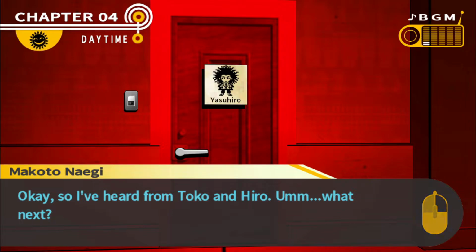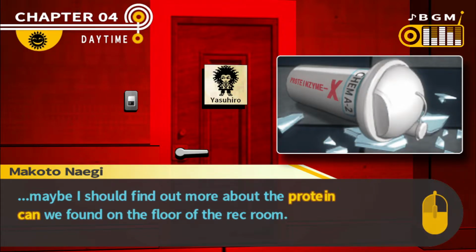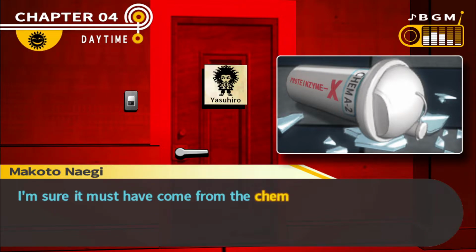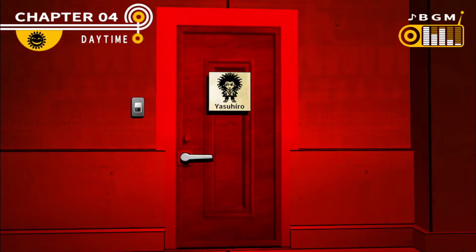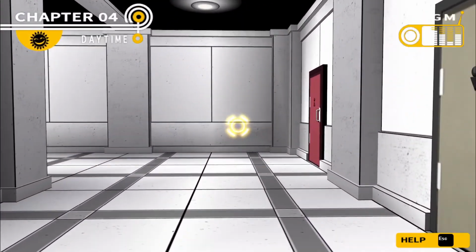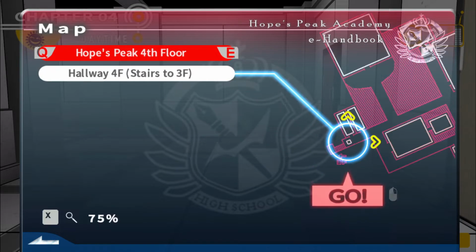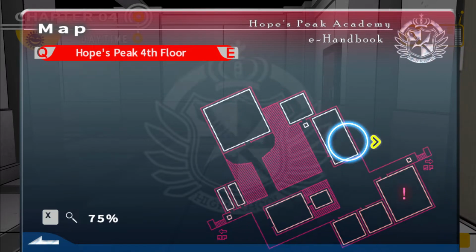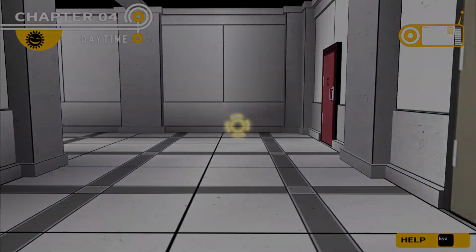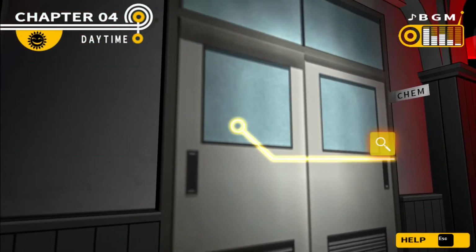Alright, so I've heard from Toko and Hiro. What's next? I'll definitely have to look at the actual crime scene again, but on top of that, maybe I should find out more about the protein can we found on the floor of the rec room. I'm sure it must have come from the chem lab. So where should I start? I think I'll start at the chem lab first. Let's see. Alright, here's the chem lab.